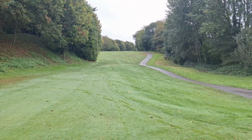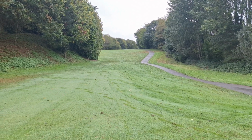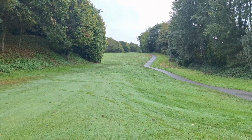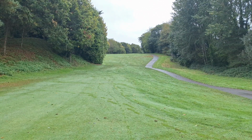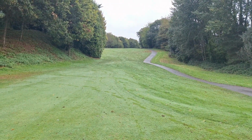It's a very tricky one, the 11th at Exeter, 345 yards, par 4, into a dip, uphill, then it's doglegging to the right. Unfortunately for me, I can't take a driver off here because there's no way I'm hitting that straight. Going to have to take an iron off the tee. Oh, that's good, I've hit a nice 4-iron down the middle.